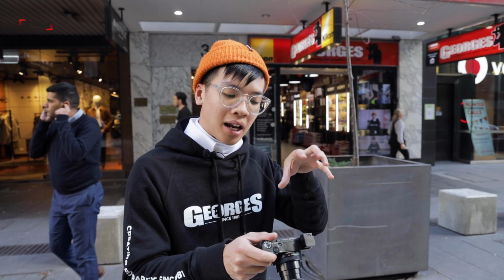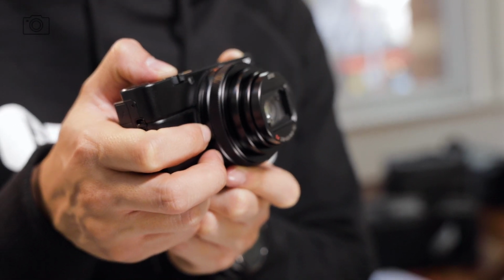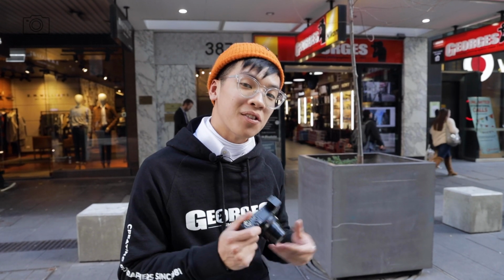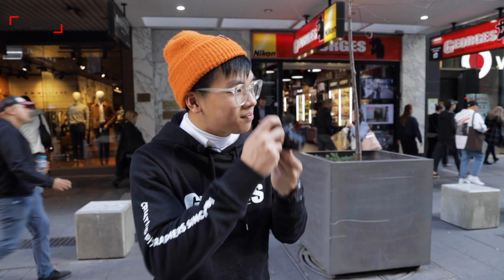So on the inside of the camera, it's got an algorithm that replicates the Sony A9 when it works out autofocusing. So you can autofocus as fast as 0.02 seconds on its brand new 357 face detection point system. And in addition to that, you can shoot 20 frames per second with no blackout, which is basically the same as the Sony A9.